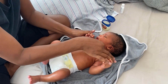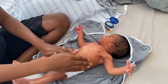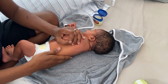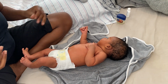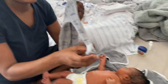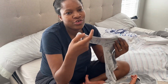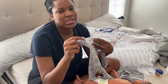Around his neck, the back of his neck, and there he goes. Let me do this so I can put it on his back. And that's it, you guys. And I got a sleeper for him. Most of his sleepers have the extra covering for the hand that you can pull over the fingers instead of using baby mittens, because they fall off constantly.